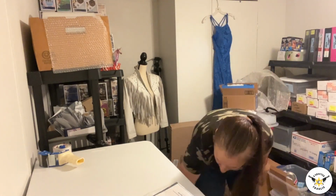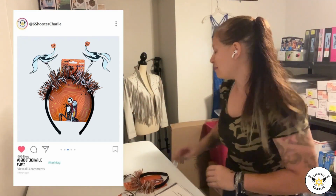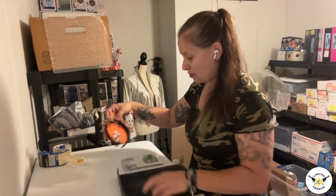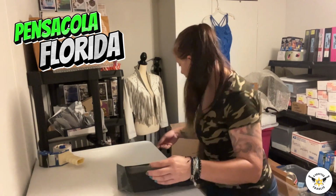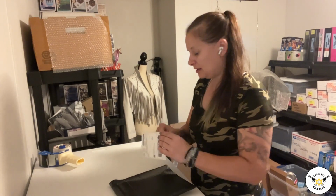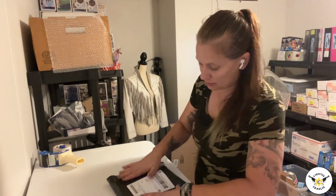Next, I got a little bit of a run on these things. This is the cutest Zero from Nightmare Before Christmas Halloween headband. Again, this was also during that Halloween clearance. I picked these up. Going to Pensacola, Florida. And I know I sold another Grogu necklace. I just gotta get to the order. I'm going to put a Fragile sticker on here. Hopefully they won't bend it.